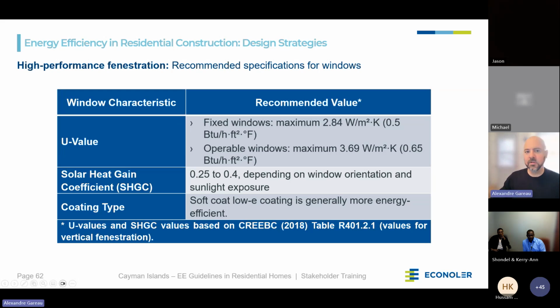In this table here, we're just presenting the recommended values for those metrics, so the U value and the solar heat gain coefficient. These are based again on the CREEPC code. I won't go into too much detail, but these could be a good way to direct your thinking when you're choosing windows.